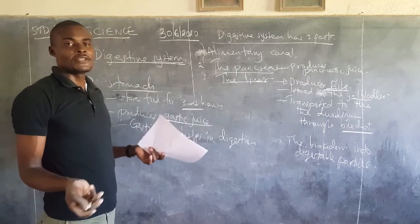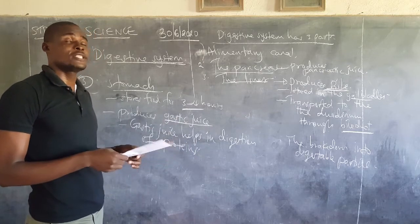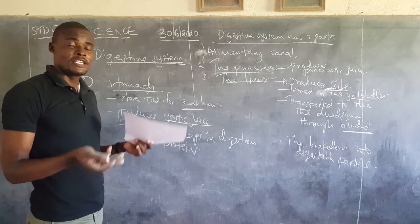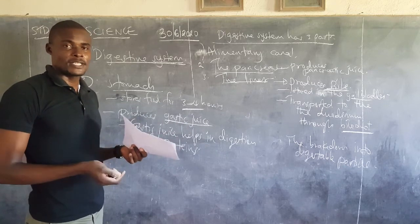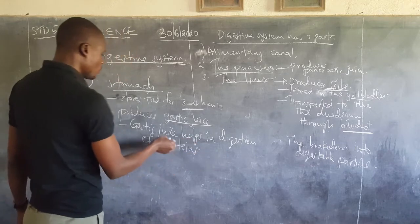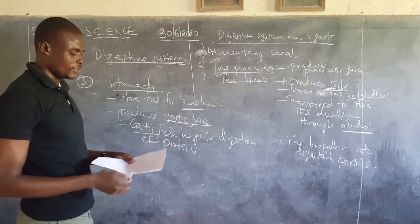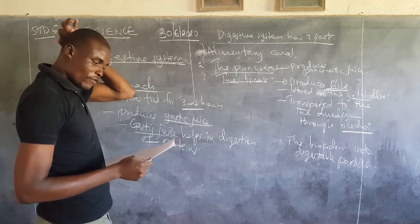Examples of protein: you can mention meat, an animal protein, all types of meat, be it pork, beef, and so on. Then we have the plant proteins, like beans. All of them are digested by use of the gastric juice. And then it has several functions.